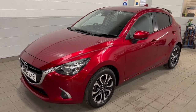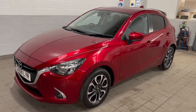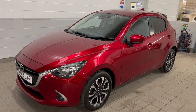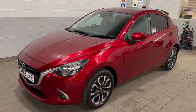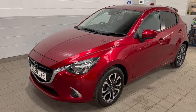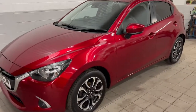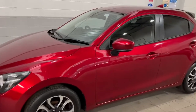We've been lucky enough to take in this beautiful Mazda 2 1.5 90 PS Sport Nav Plus automatic, finished in Soul Red Crystal. It's a one owner car. It's done 21,000 miles. It's registered 2018 on a 68 plate.